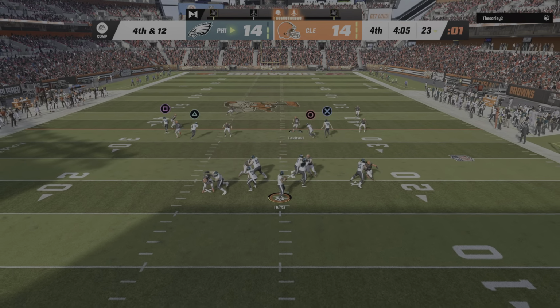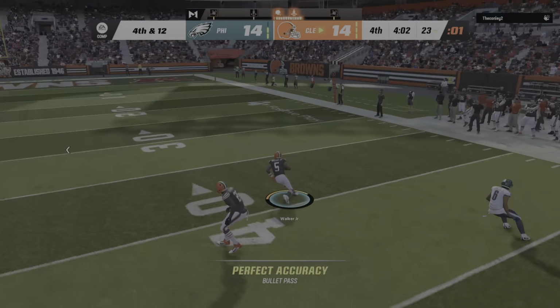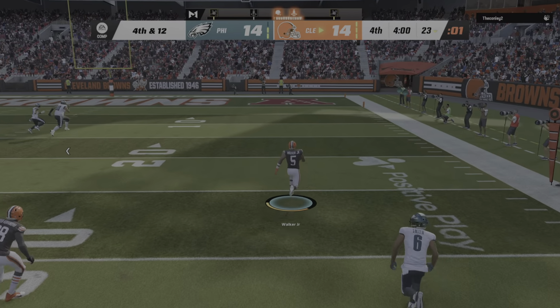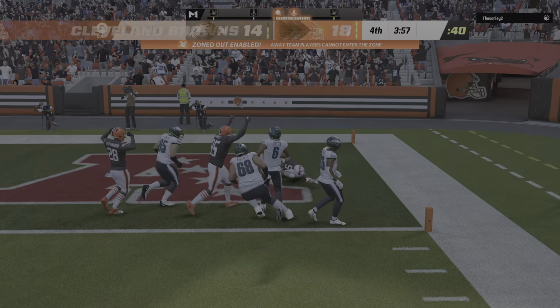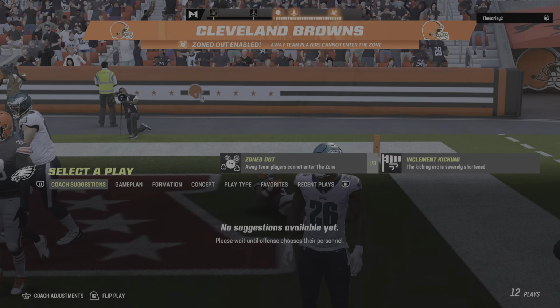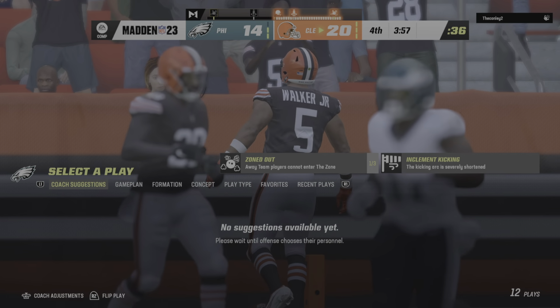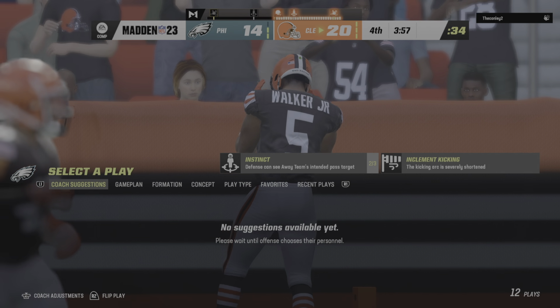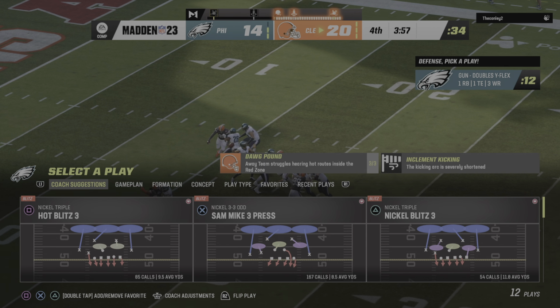They're going on 4th down with Hurts. And this is going to be intercepted. Picked off by Anthony Walker, and he takes this one back into the end zone. And the Browns defense has a touchdown. So they go on 4th down, and not only do they not get it, it turns into 6 points the other way.